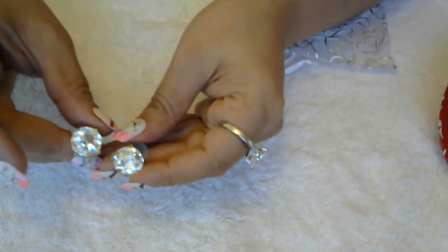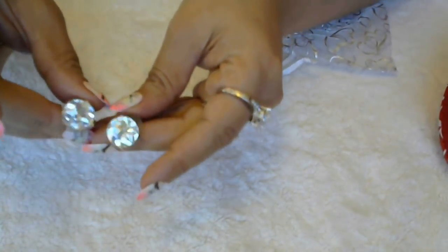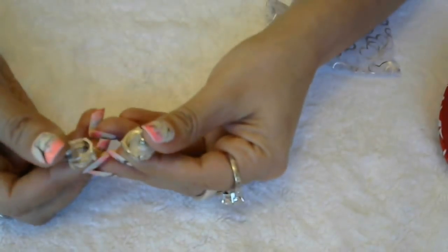These are really large stud earrings, and she knows that I love flashy things, so she sent these to me as well as a gift. Thank you so much, Debs.